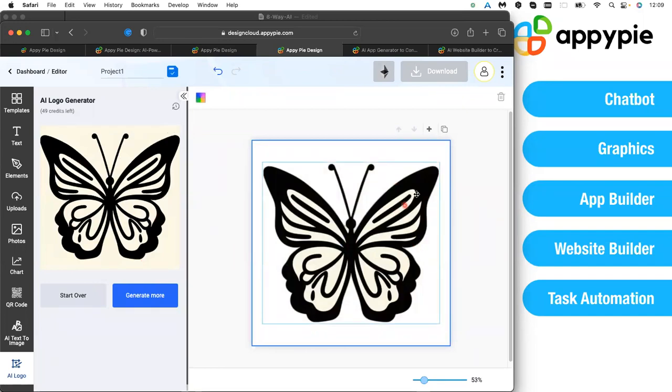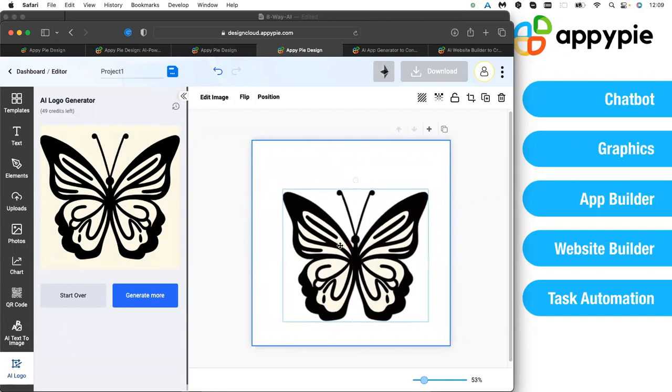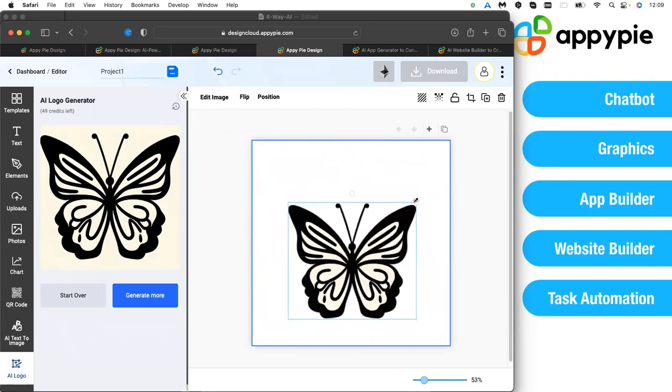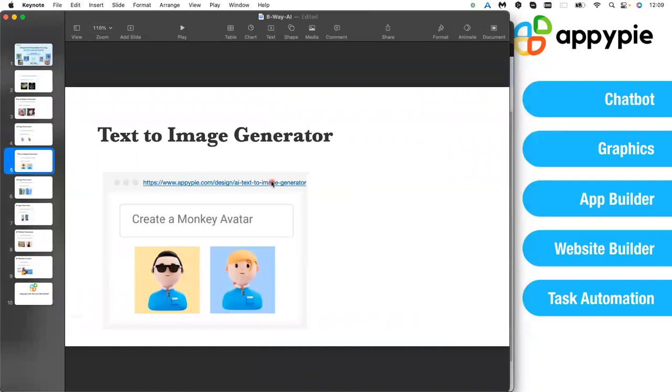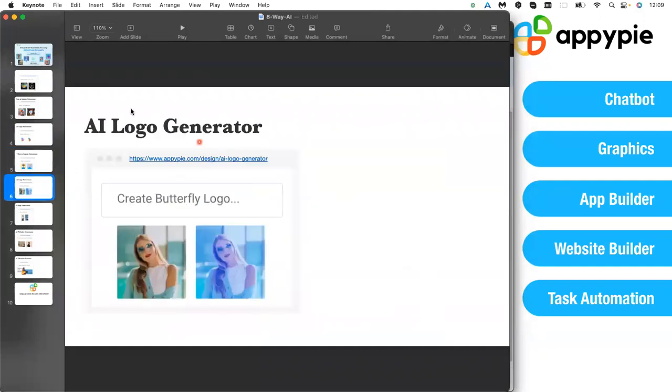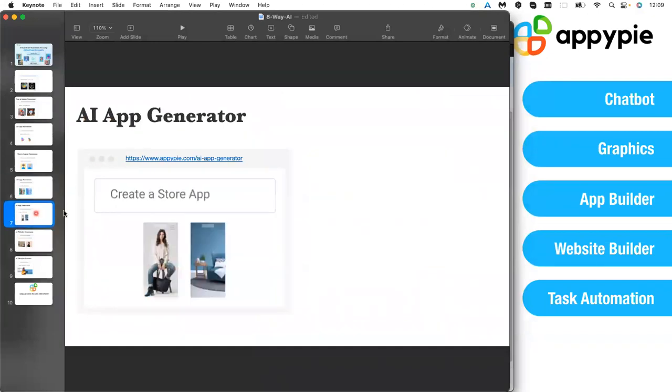Now here I can start customizing this. If I want to reduce the size, or if I want to add anything else, I can also do that as well. Perfect. We also have avatar creator, again, logo generator, and our AI generator.